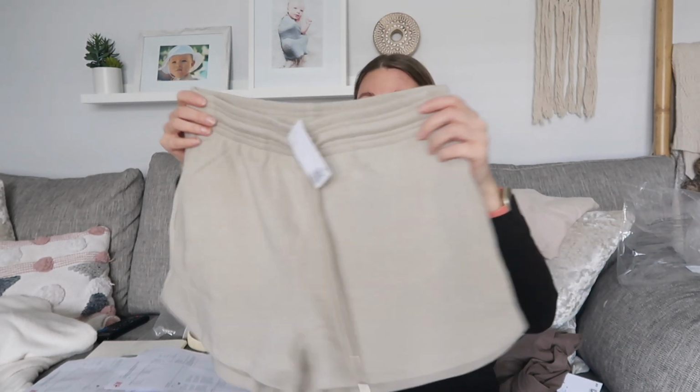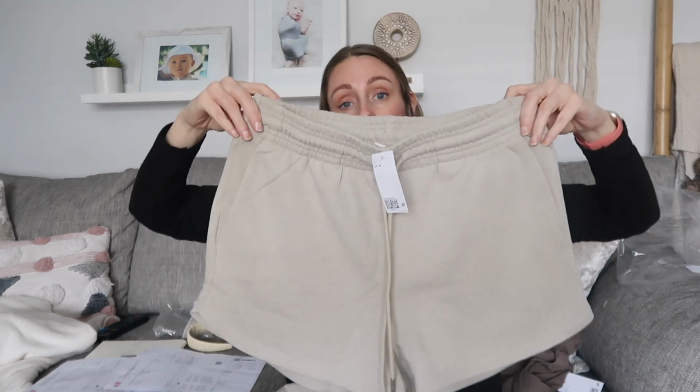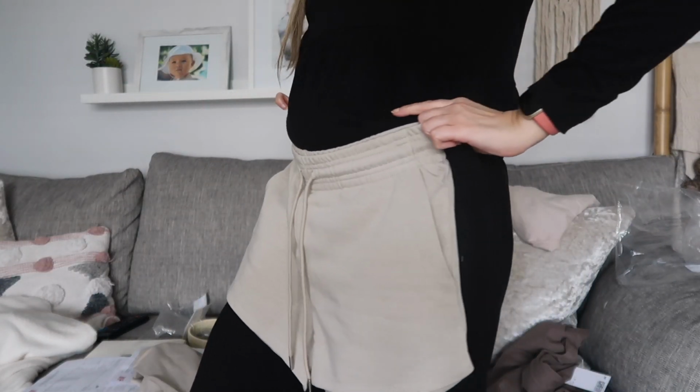And then last up, this isn't a set, but I bought it as a set, but you have to buy it separately. So if you're a different size in the bottoms to the top, you can mix and match. So it's just these shorts. They're kind of like jogger shorts, and I got these in a medium. Typically I would be a small, but I wanted to put them under my bump, and I wanted them to be very loose on my legs. So I'll probably wear them like that.